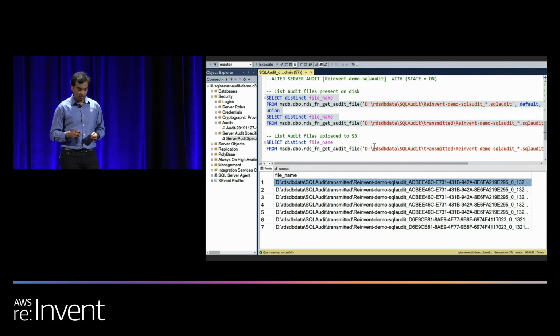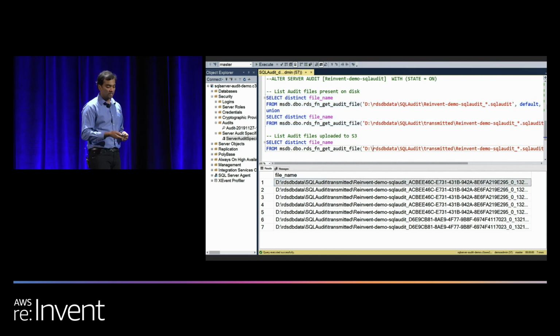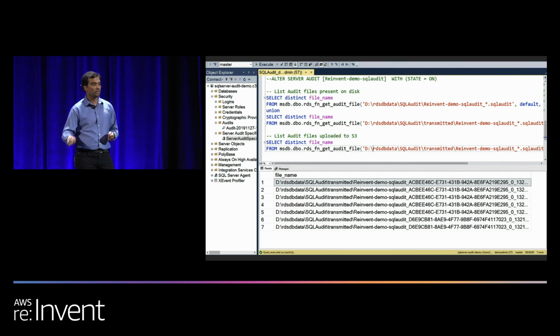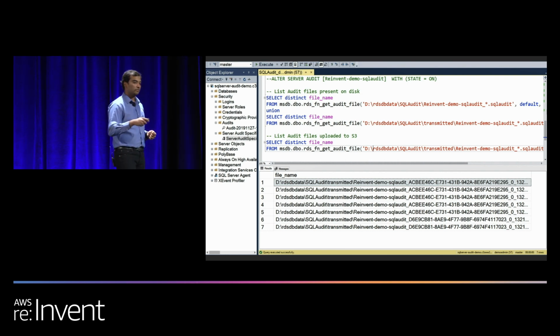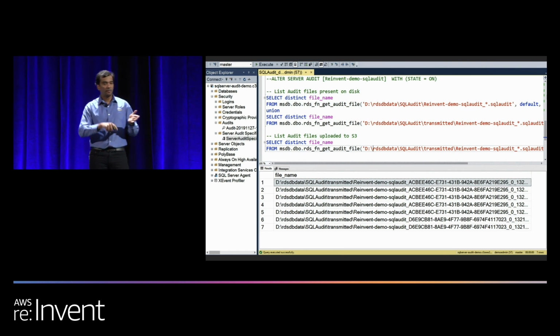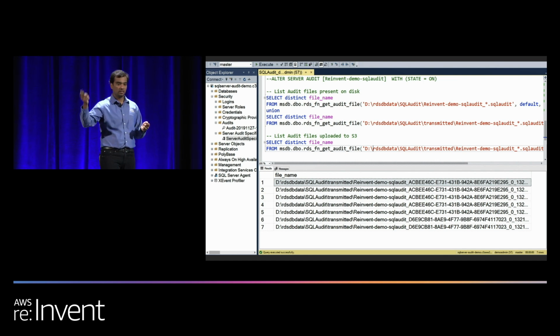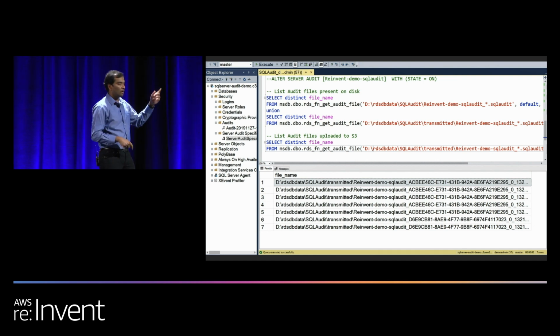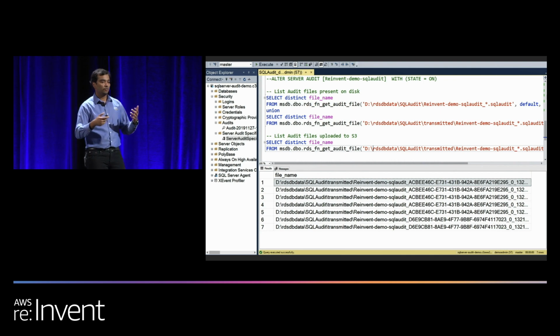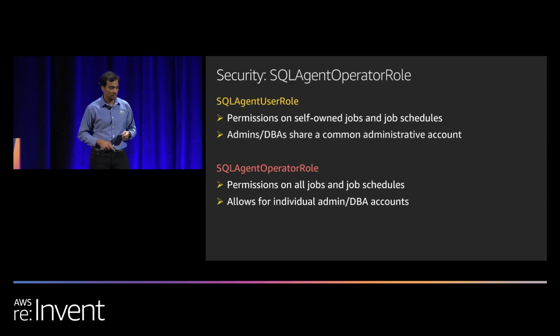Now, one thing you'll notice, the file path in the file names is RDS DB data SQL audit and transmitted. So essentially, when the audit files first get created, they just get created under SQL audit, and then we copy them to transmitted after we've uploaded them to S3. And that's why in the queries above, I've used a union, and I'm reading for audit files in both the locations. Yeah, these are the queries I mentioned.